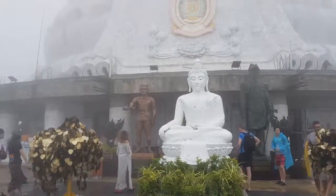It started pouring right before we got there and got really foggy, so we weren't able to see anything.